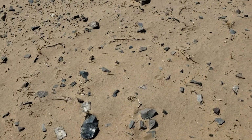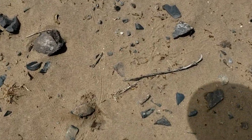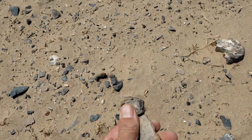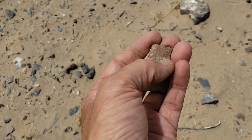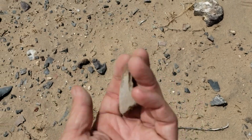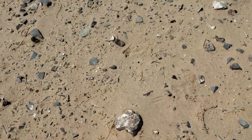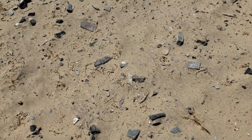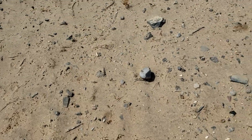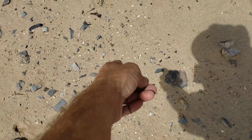See, and I found pottery up here, and I don't see any right now, so it tells me somebody's been up here and got it. Look, here's a piece actually. Just some brown pottery. I have found corrugated pottery, which has like corrugated, you know, like sheet metal. It's got like waves. There's another piece. There's another little piece.